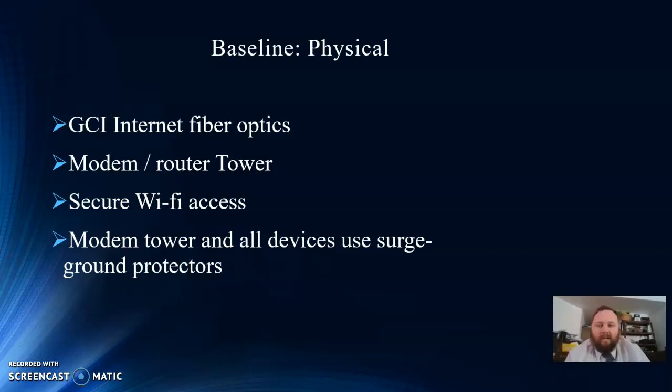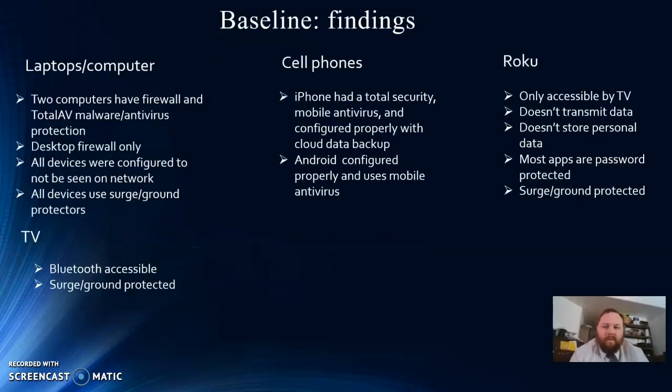Baseline physical. My internet provider is GCI, and the internet runs from fiber optic cables outside into the house, and is powered by a modem and a router, which is all in one that we use currently. If you have just a modem and then a router, they're actually combining them now, at least in our area, and I think it's so when we go to 5G or whatever it's called, everybody could run off the same devices. I don't know. Not a cyber guy. Secure Wi-Fi: it is secure Wi-Fi access. You have to have my passcode to access it, and it is on a surge and ground protector to protect it from electricity backfire.